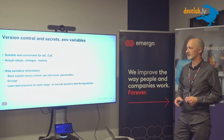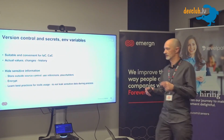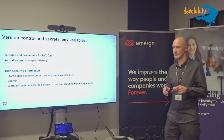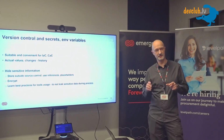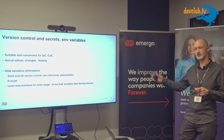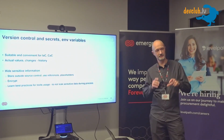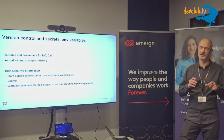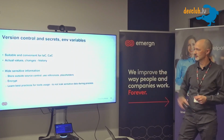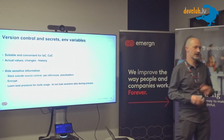So there could be some options for how to handle that, and one of those options could be to store those secrets somewhere outside the Git repository and just use some references or placeholders in your code, and then the tool will know how to get the secret from the outside repository or outside source. Or we can maybe encrypt our secrets and then safely store them in the Git repository. And yeah, as I mentioned, learn the best practices for your tool usage to not leak those secrets when you are running your tools.